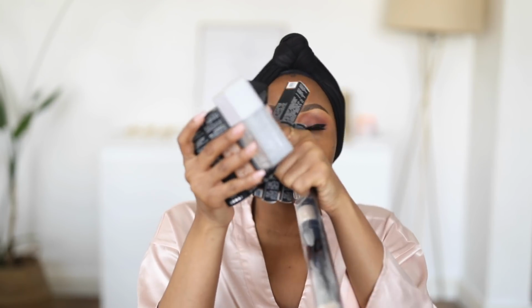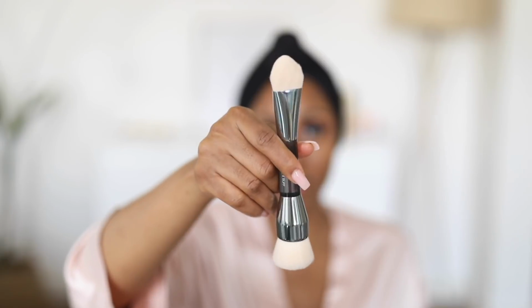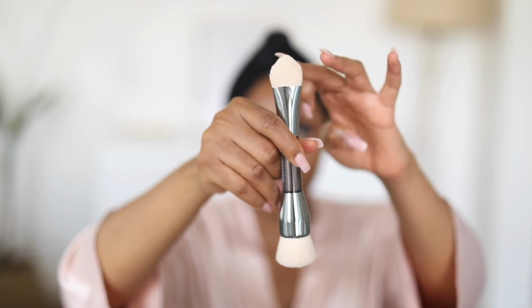I have some foundations here, the Luminous Matte Foundations by Huda Beauty and their 4 Filter Skin Finish Stick Foundations. I'll show you guys. And there's also a face brush here. So this is what the foundation brush looks like. There's a pointy end. The ends don't have names, but I assume that this will be good for placing products in here, and then this will be good for overall blending.